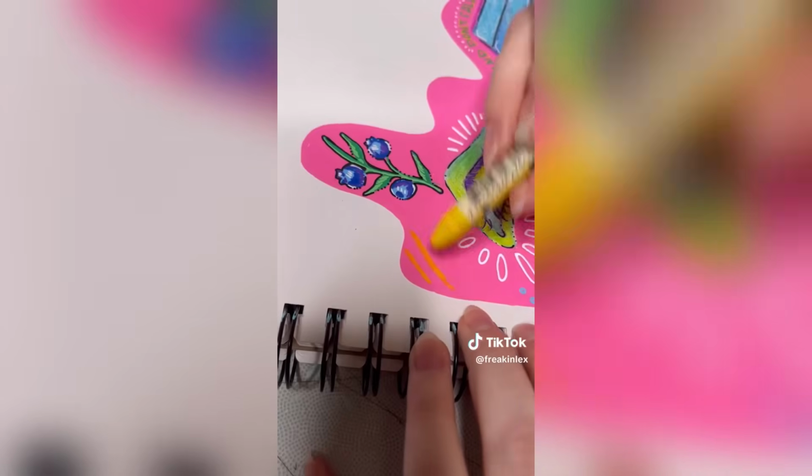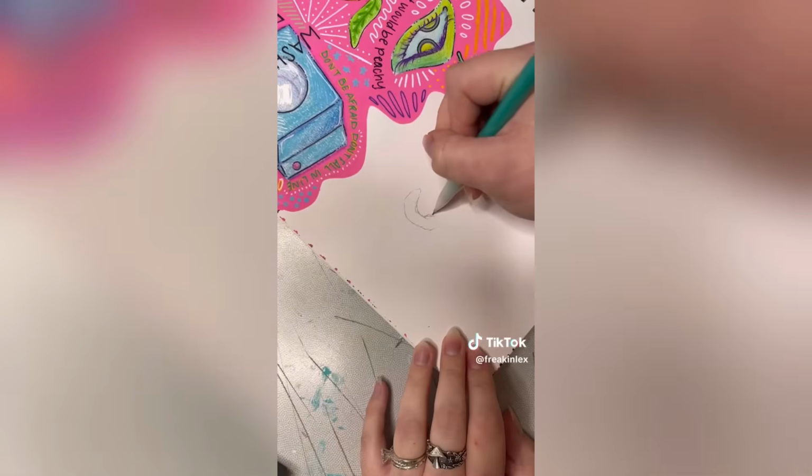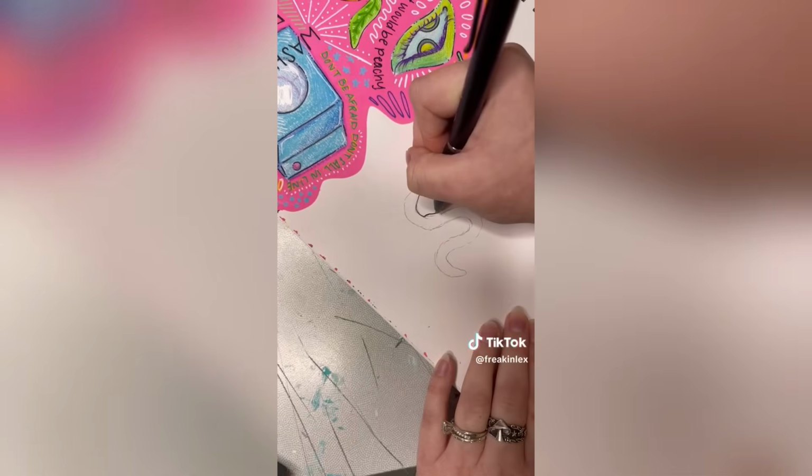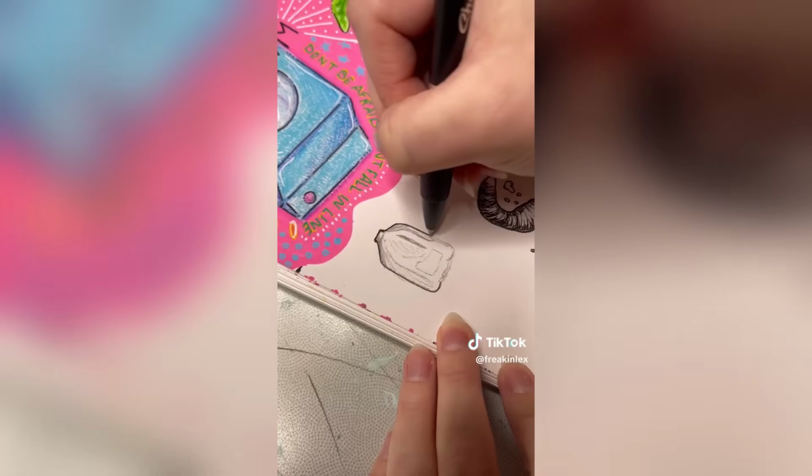If you've ever gone through any sort of block, whether it's a physical block or a mental block, then you know that the longer you put off doing whatever that is, the harder it is for you to get back into it. You start to become more and more intimidated by the process, and some people stop making art completely because of this.